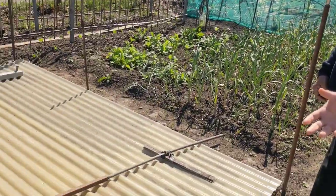He said he planted some outside, but because of the weather in May, it's just completely destroyed it. So hopefully this will give it the protection that it needs to get growing again. And I love this, it's all recycled materials, because these roofing sheets are stuff people are going to throw away.